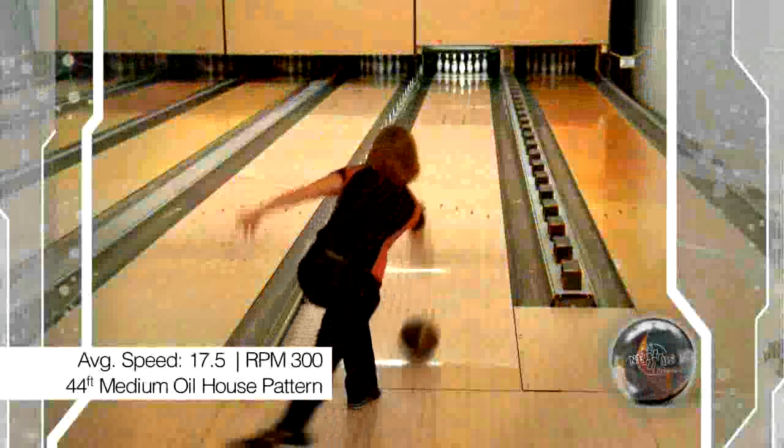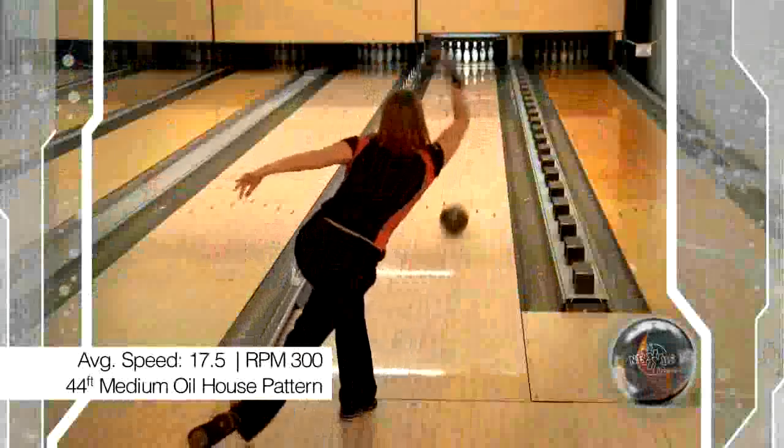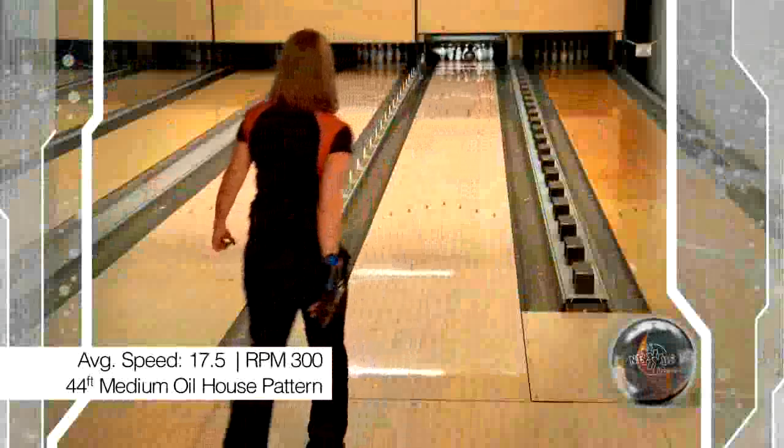The Nexus XXX is by far the most aggressive back-end bowling ball I've thrown to date. It's just an amazing ball and everybody needs to have one. With the strong back-end and angular motion that the ball creates, my pin action is going to be amazing.